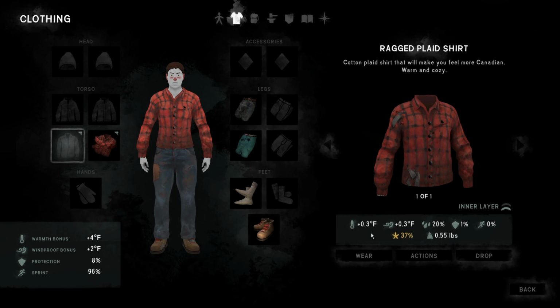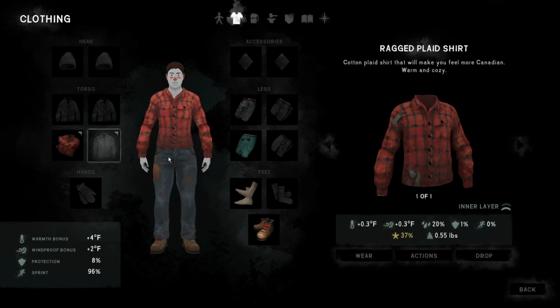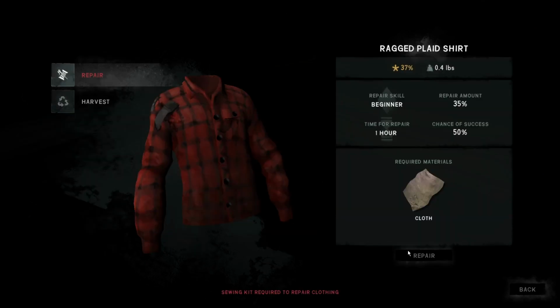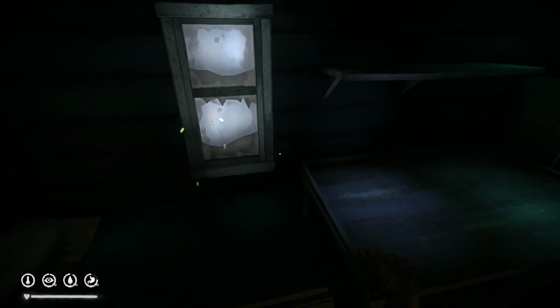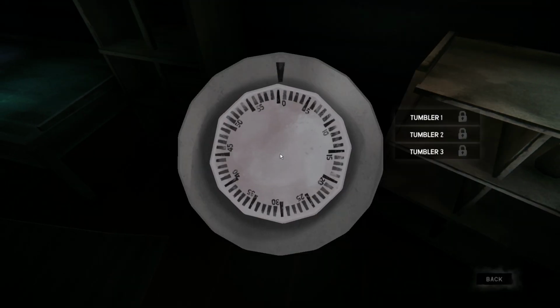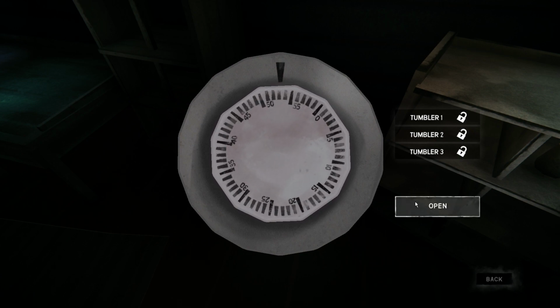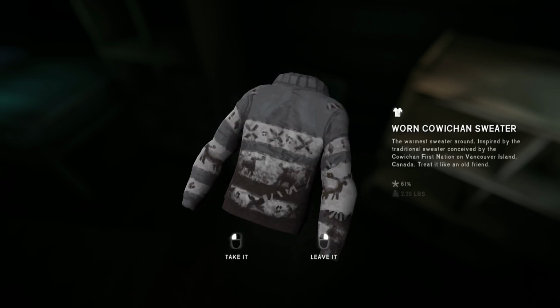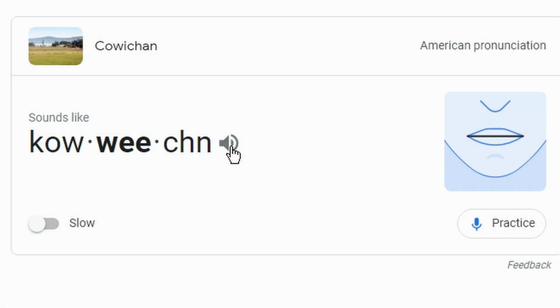Where? There. Hold on, let's take that off. Put that one on the outer layer. I'll put that one on the inner layer. We don't have a sewing kit. I'm gonna go ahead and open this. All right. Well, this stuff will come in handy. A Cowichan? Is that how you say that? Cowichan.